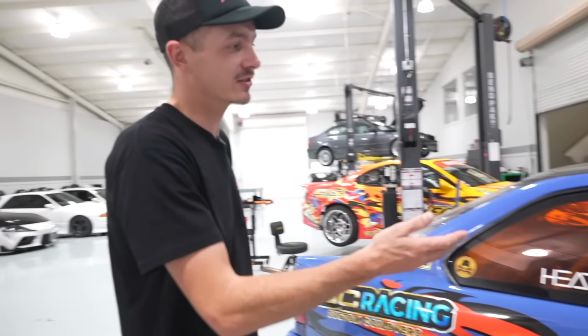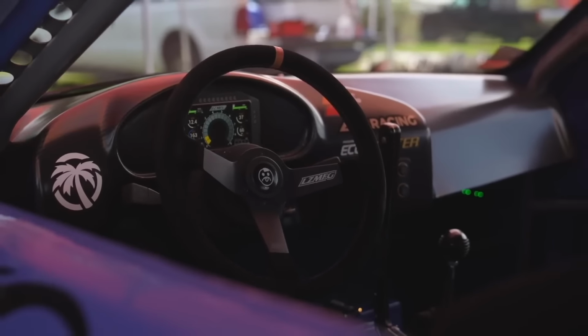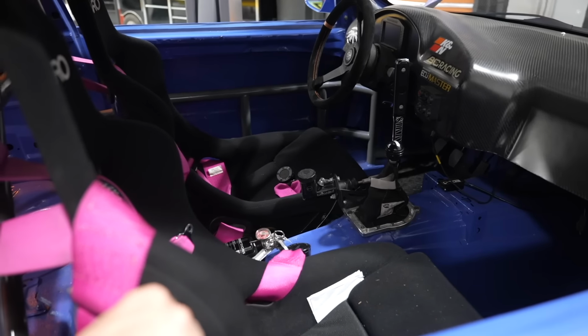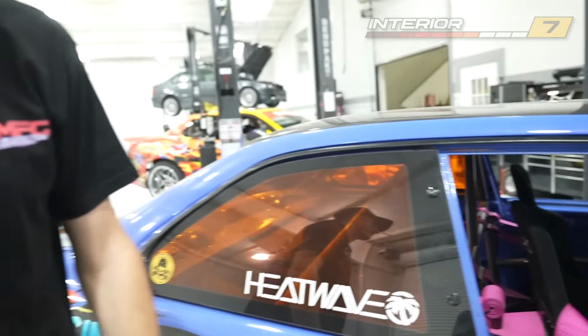The interior on this car is, I don't want to say it's done on a budget because it's not necessarily done on a budget, but it's really simple. There's no overkill fit and finish stuff, but it's painted, it's thoughtfully presented. I would give it a 7 out of 10 for a race car.